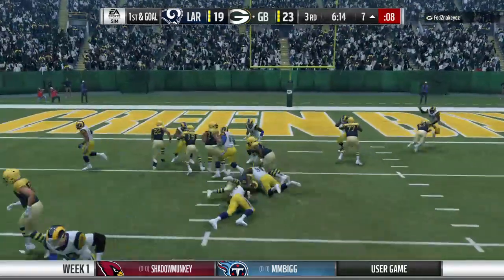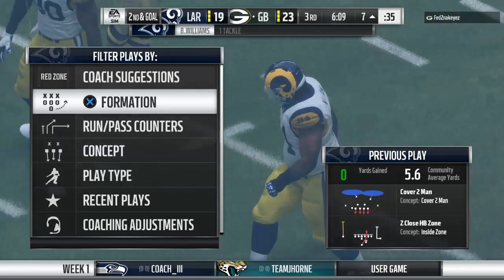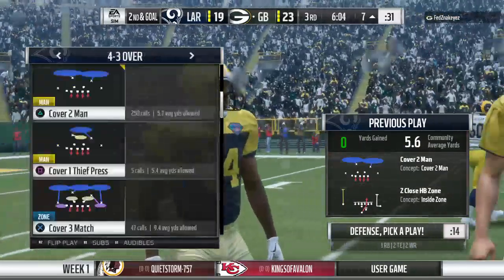And to give this time to the tailback. Trying to find a lane, but instead he'll get back to the line of scrimmage. And no more. No gain on the play that time, and it sets up 2nd and goal.